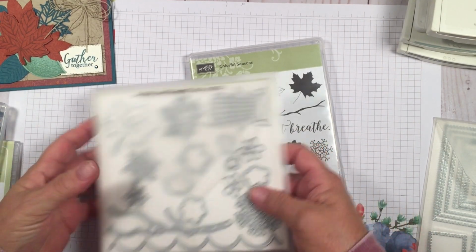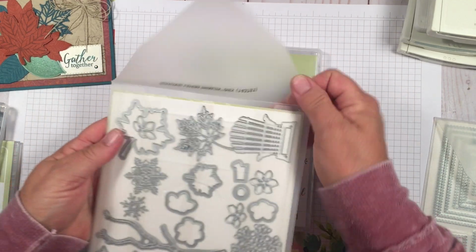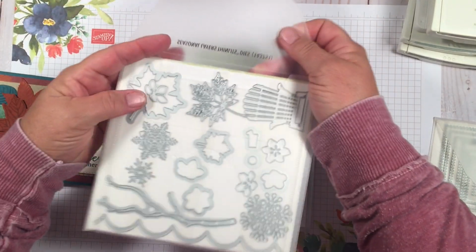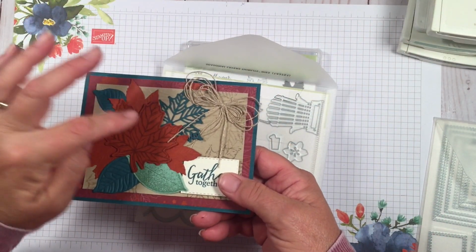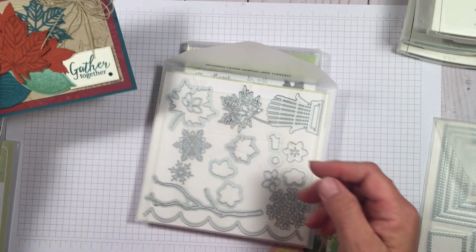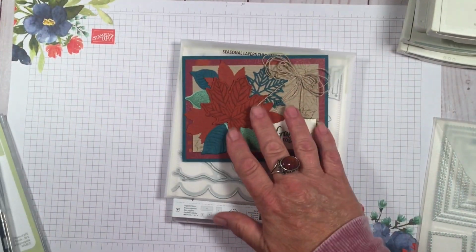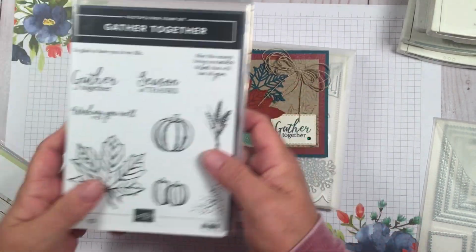And then from the Seasonal Layers thinlet dies, we'll be cutting out a Pretty Peacock, this die right here, which makes this. I'm assuming it looks like the maple leaf as well, and so does that. I believe those are maple leaves. And I didn't point out the dies on the Gathered Together where we're going to be cutting that out.